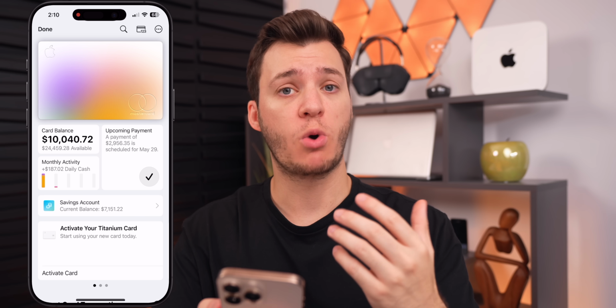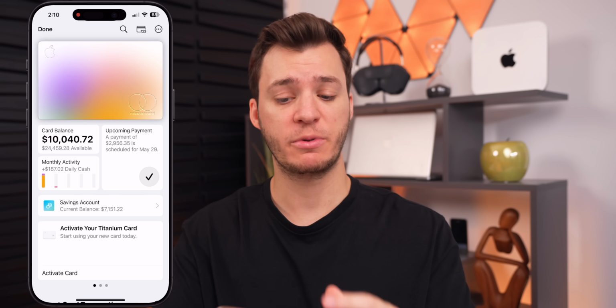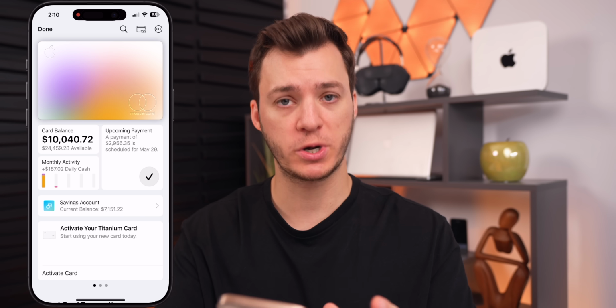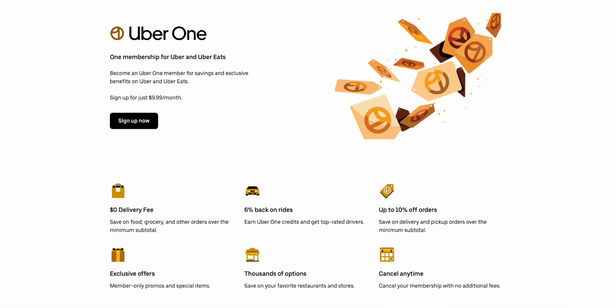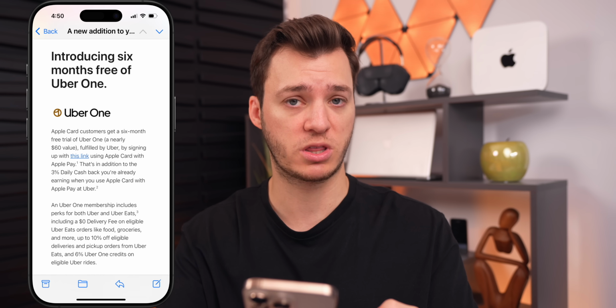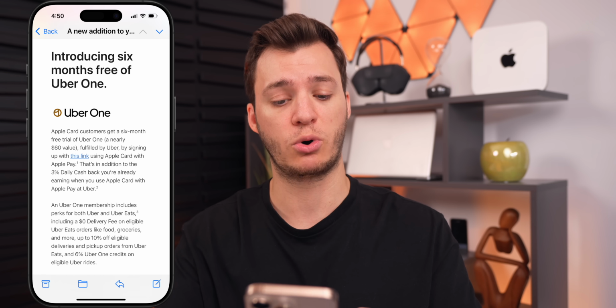Now also this week, if you are an Apple Card holder like I am, if you use the Apple Card, there's a new promotion where you get 6 months free of Uber One. And if you're not familiar with Uber One, it's basically Uber Eats Premium, so you get $0 delivery fees for Uber Eats orders, you get up to 10% off eligible deliveries and pickups, and 6% Uber One credits for Uber rides. So this is a $10 a month subscription normally, so basically you're getting $60 worth of value for free just by being an Apple Card holder.